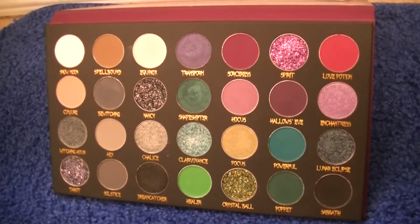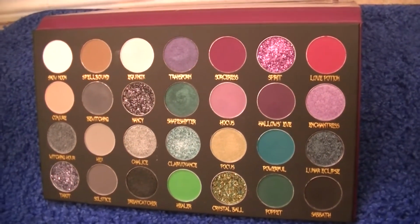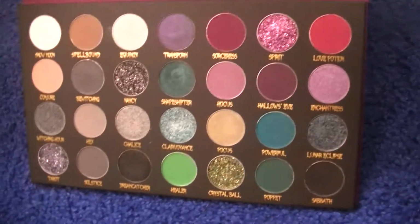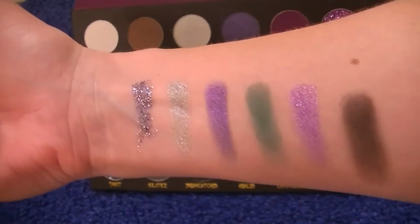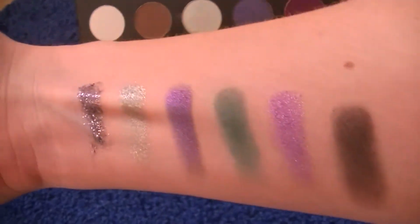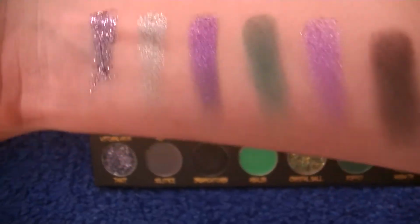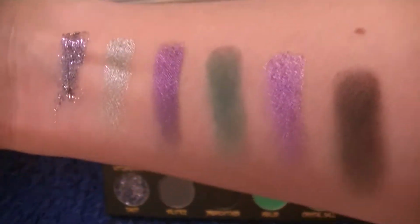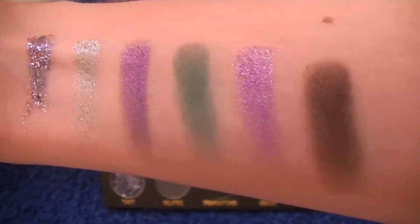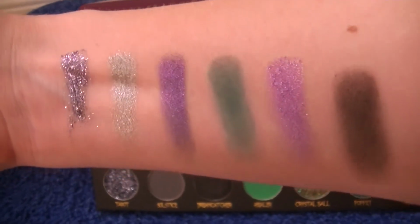Okay, you guys, so I just wanted to show you up close what this palette looks like. And as I mentioned, I don't really have the time to swatch every single shade, but here's a couple of them just so that way you guys can see. I mean, there's glitters, there's shimmers, there's multi-chromes. They are so creamy, they blend out beautifully. So hopefully just these couple of swatches can kind of give a good idea of what this palette can really do. And these are just 6 of the 24 shades, so absolutely beautiful.